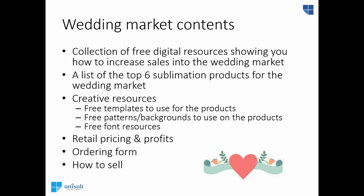Now, there's more than that, of course, that you can offer, but we kept it simple and chose 6 for the wedding market. We're going to show you how much these products sell for in the market when they're sublimated, where you can find resources you'll need to design and create gifts like free templates, free graphics and patterns, and much more. Finally, we're going to suggest ways that you can actually sell these products.